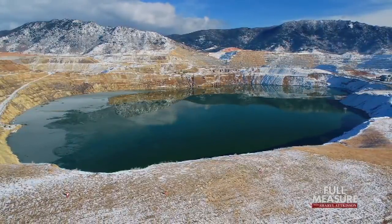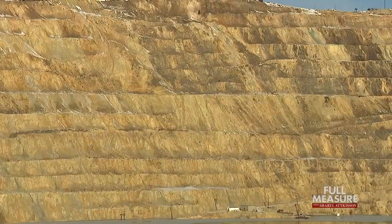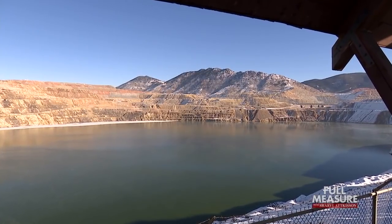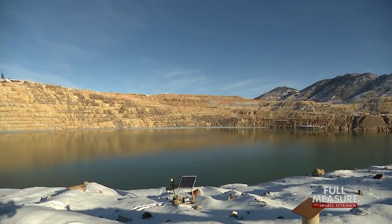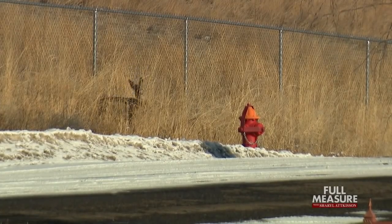The mile-long, half-mile-wide Berkeley Pit is the most visible leftover from Butte's Big Dig. Nearly 1,000 feet deep, the water is laden with metals and chemicals that leach from the rock. So toxic, noisemakers are used to keep birds and animals away.